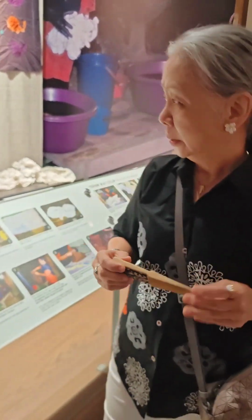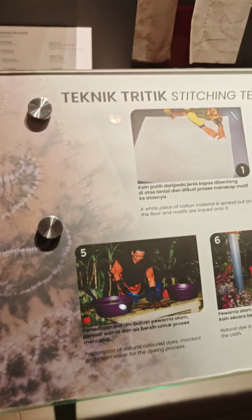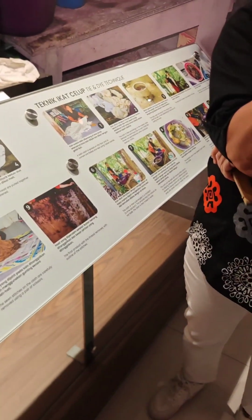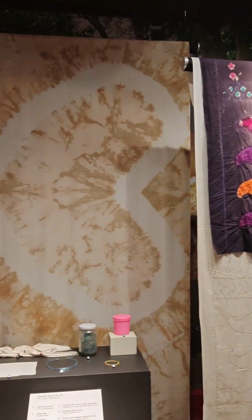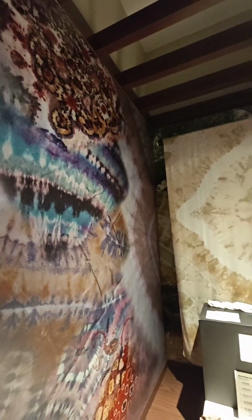Malaysian batik are more vibrant in color, whereas the Indonesian are more subtle. So this is actually tie-dye, or stitch or treating, they call it. This is actually the first mode of embellishing textile. It has a long history with the bandana of India. They also do this type of thing. The Malays call them kain pelangi, rainbow cloth.